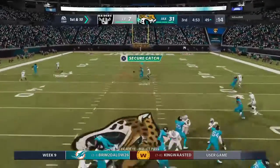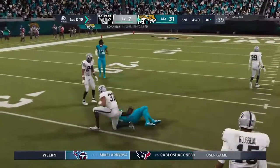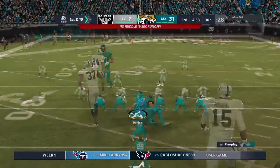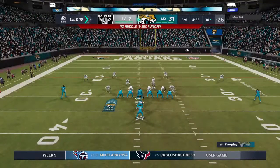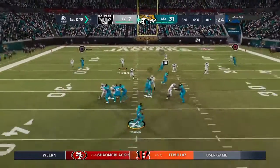Looking to throw. He's got Dallas Goedert, his tight end, over the middle. And he's going to get this down near the 30-yard line. This game not quite as good as the last, but still over 40 yards between the two.